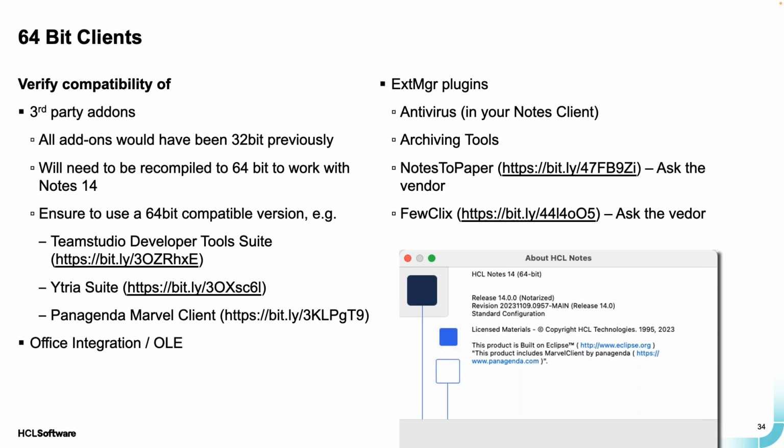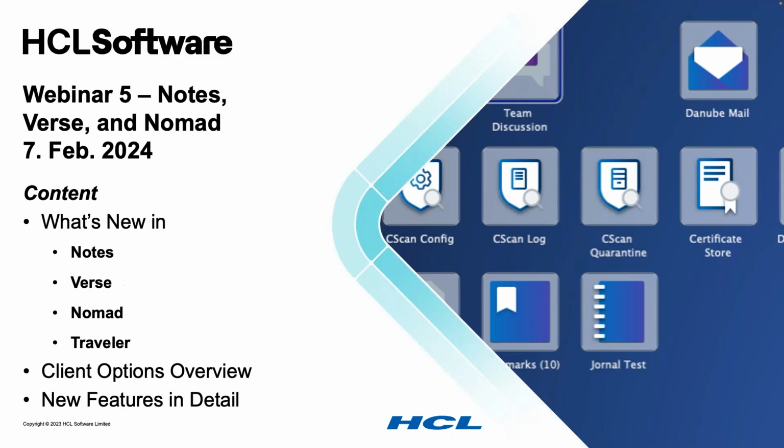They will need to do a recompilation to bring that up to 64-bit so that you can use it in Notes 14. So make sure that you're speaking to the vendors of the tools that you use, okay? Please make sure that you do that, because we'd hate for you to be in a situation where you've got a tool that you rely on for your business and you can't use it. That would be tragic for us and for you.